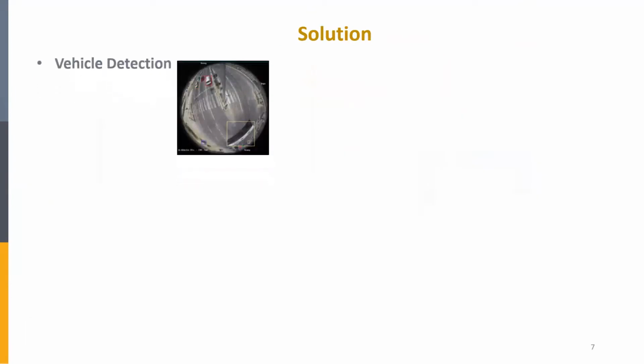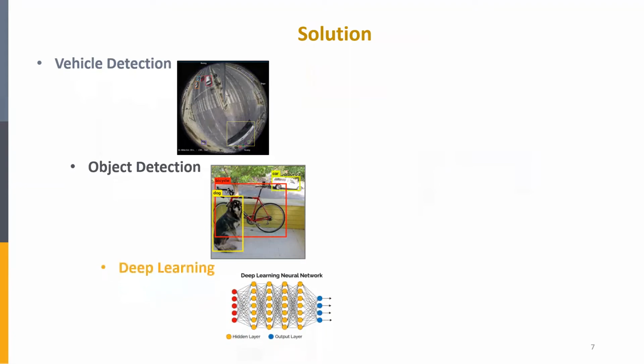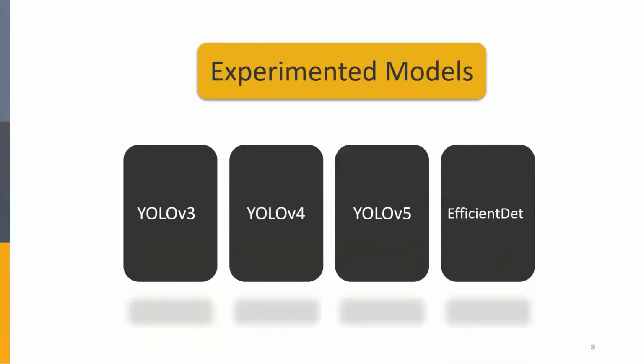As vehicle detection is a part of the object detection problem, and deep learning is proven to be a very powerful tool to solve object detection problems, we'll be using deep learning models to detect vehicles. Among all the experimented models, single-stage detectors like YOLO-based models and EfficientDet are proven to be very accurate with very decent FPS. And among these models, YOLO-based models are proven to be faster, having almost similar accuracy, which makes them perfectly suitable for this competition.